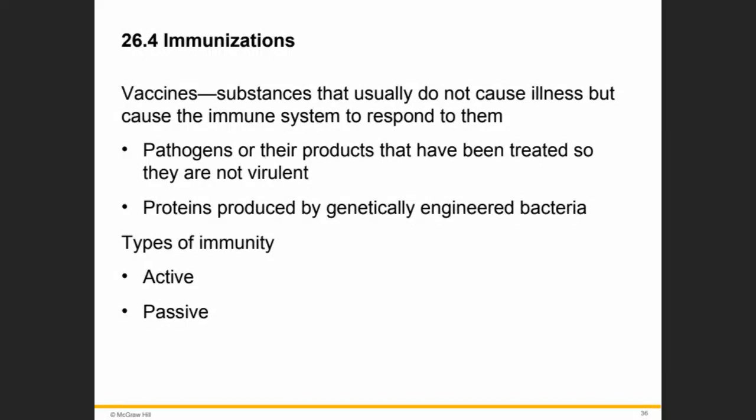The pathogens or their products have been treated, so they are not virulent anymore. The protein is produced by genetically engineered bacteria. This is what those immunizations, those vaccines, contain. They can provide active or passive immunity.